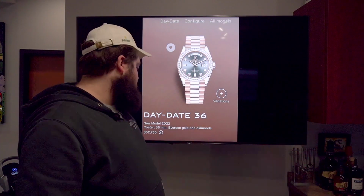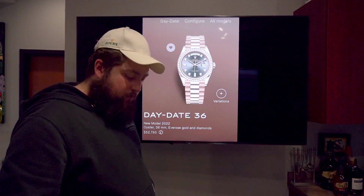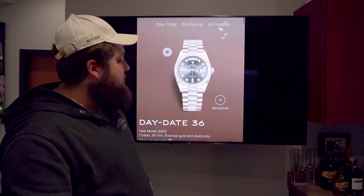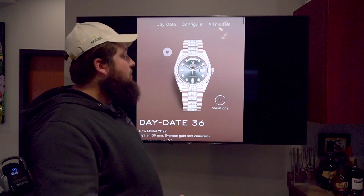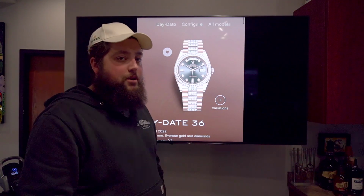This one really stood out to me. This is a 36 millimeter. I like the dial color. I like what's going on with the diamonds. They also added this one with the full pave band. That is a heavy hitter watch right there for a 36 millimeter. I can't believe they're loading them up like this. Kind of makes me wish I had a 36 millimeter wrist.